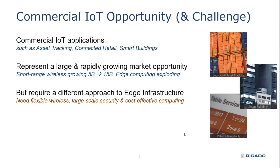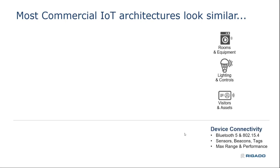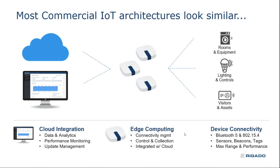When we think about that, the important recipe or topology that we see is a lot of IoT devices, maybe occupancy sensors for conference rooms, lighting controls, things like pallets that have asset tags on them so they can be tracked. And we want to get all of that data up into the cloud. The missing link for that is essentially the IoT gateway, where all of that wireless connectivity, whether it's Zigbee or Thread, or in our case, mostly Bluetooth 5, is brought together in the gateway, where there's connectivity management, the ability to integrate with all those different cloud services, and then be able to manage the security as well.